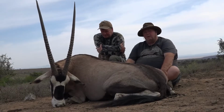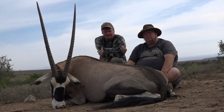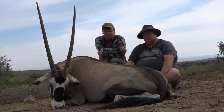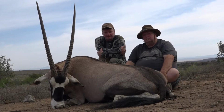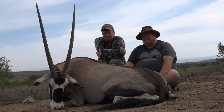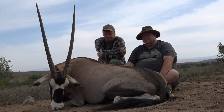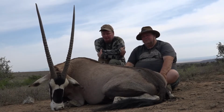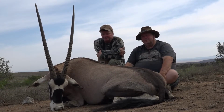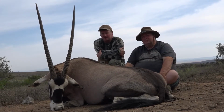Okay, so we got an early start this morning, the last day. Donnie still had a Gemsbok bull on his bucket list. We came into this property and spotted a lone Gemsbok from a long way away. We got a bit closer, ascertained that he was a great bull, but he had eyes on us, so there was no way to stalk him.